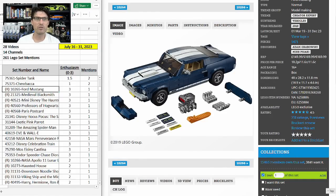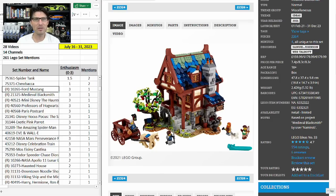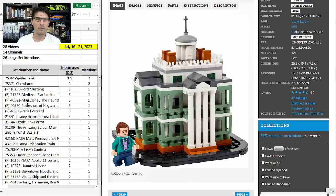Starting off with 10265, the Ford Mustang. I think these Creator Expert, Icons, brick-built sports cars and muscle cars are sleepers. They'll be a long hold time, but I think they will do well in retirement. I'm not talking about these stylized sets that don't really fit in with the cool, appealing cars like a Porsche or a Corvette. The medieval blacksmith, kind of low on the list. I mean, still an E-score of 3, but I guess only one mention in the last couple of weeks. This one is making everybody excited and will do well in retirement.